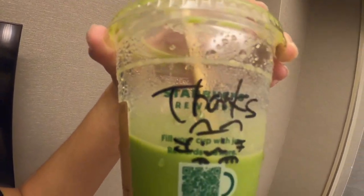So I got a Starbucks from downstairs. The Starbucks is so cute. Look at that, the detail. And also the matcha is so much more green. And I feel like it tastes better.